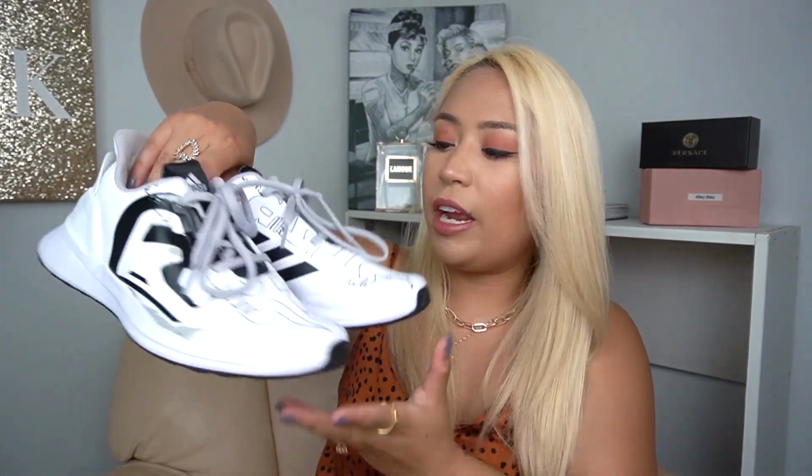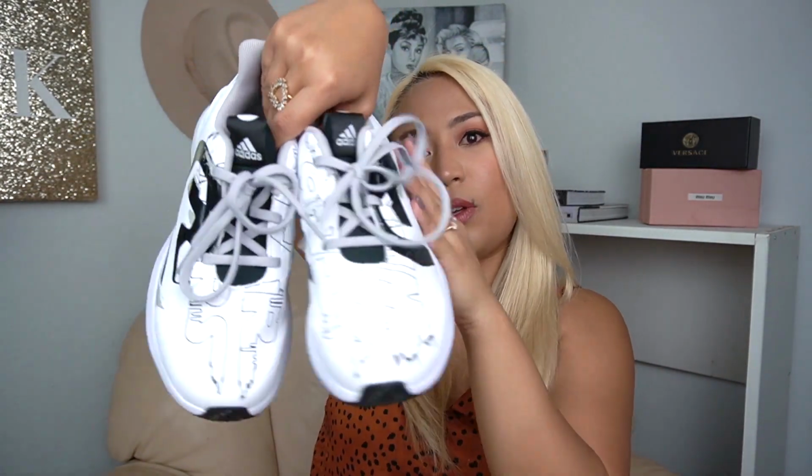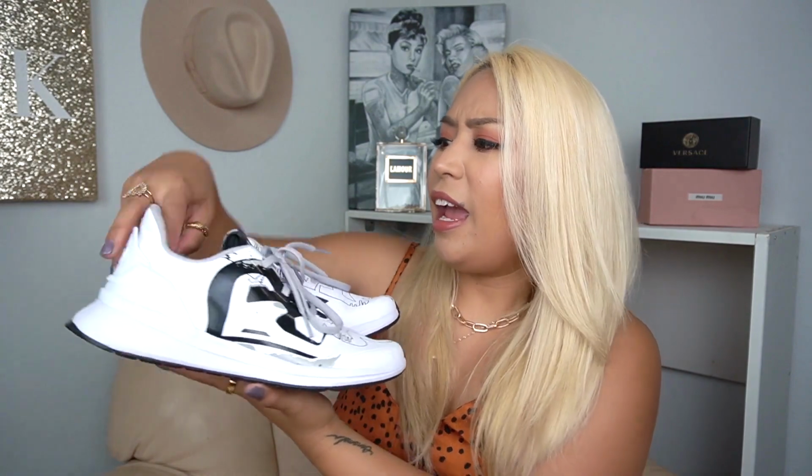They fit so great, and I am obsessed with all of the Star Wars detailing. These kind of have a stormtrooper design, which I love. And what's great too is that they're actually still pretty stylish. Like if you saw these from a distance, you'd be like, oh, those are really cute black and white running shoes. But when you get up close, you're like, oh damn, they're Star Wars. So obsessed. And also, these have been great for running.